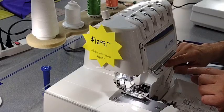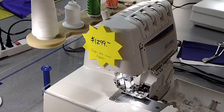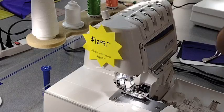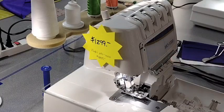I did not know you could do it that way. Yeah, because your looper hole is large. You can use any kind of thread that's on a spool, if it can fit through the needle, it'll work. If it fits through your loopers, it works. For your looper, and the needle too. Once you thread this, you close that down.